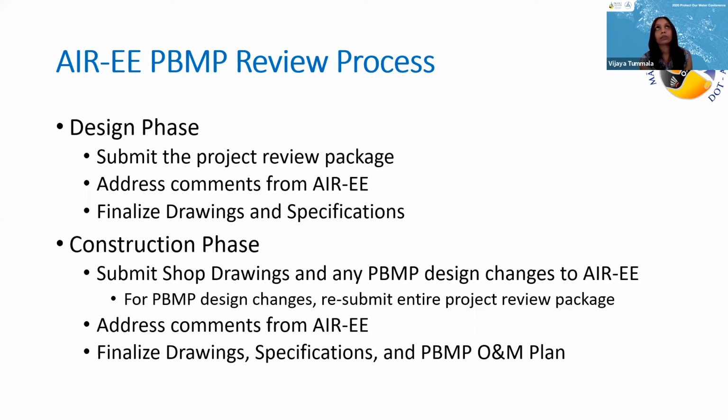For example, if a contractor has bid on a manufactured treatment device and then decides to go with one brand of manufactured treatment device over the other, then he would have to provide that. Basically he would have to resubmit the entire package for the PBMP design review at that point, so that AREE can review again and make sure that the BMPs are meeting the design criteria.